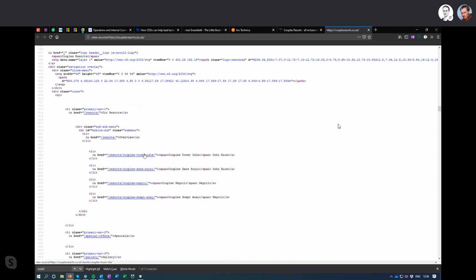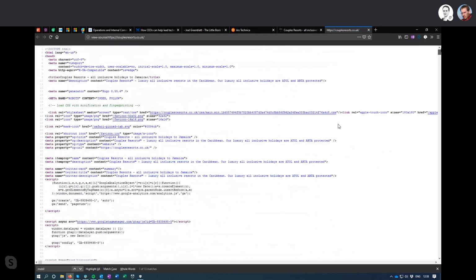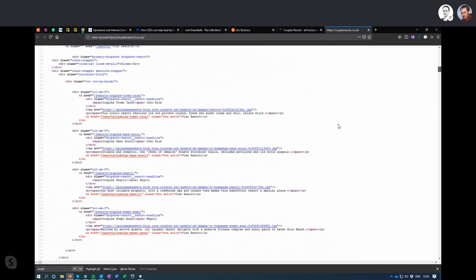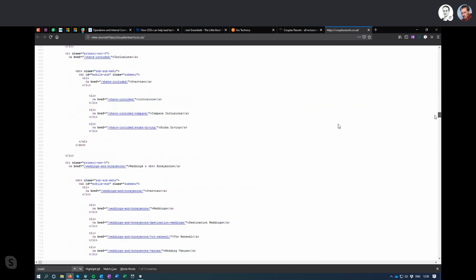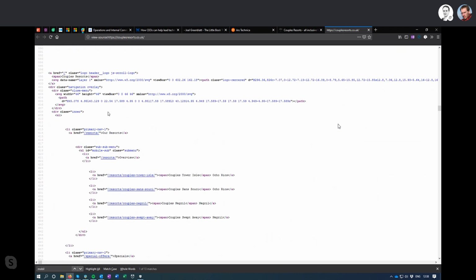626. You've got href resorts couples Tower Isle. I bet your bottom dollar, you probably have the same thing duplicated up here somewhere. I can look. Resorts couples and the grill. Okay. You see what I mean? So there seems to be a lot of duplication in there because you've got a mobile site buried inside this main site. So you've got the main class with the menu link, and then 200 lines later, it's repeated again. For this mobile thing.